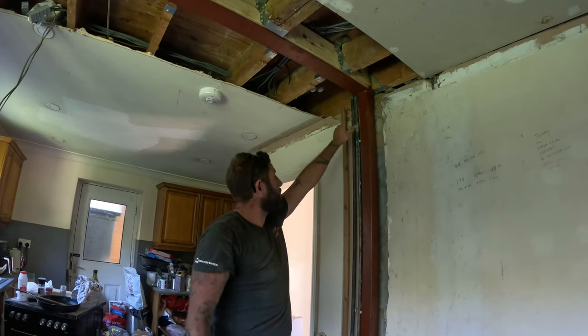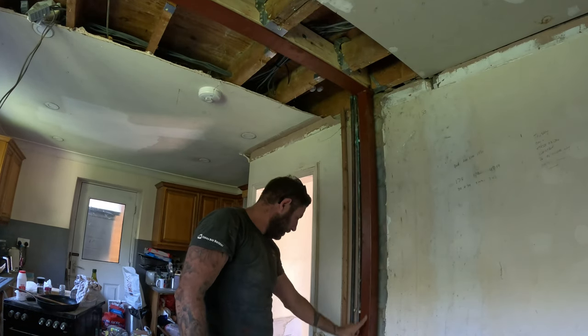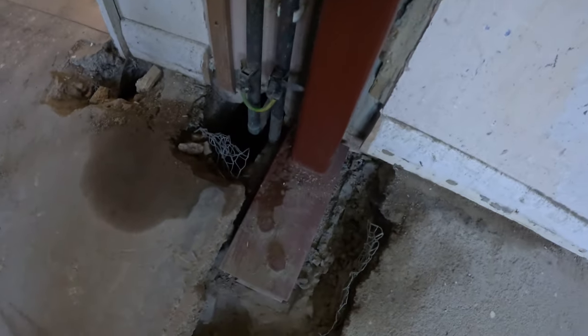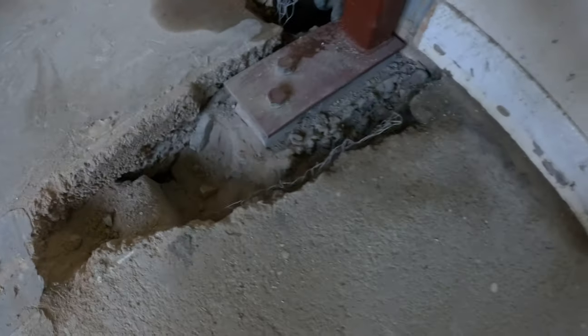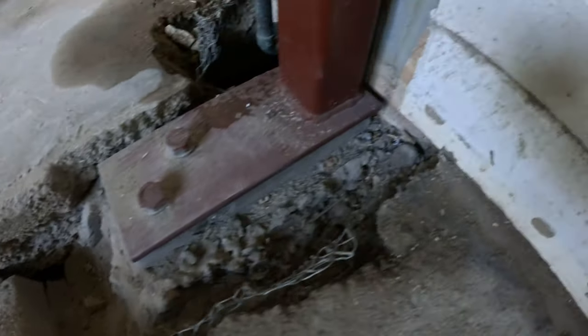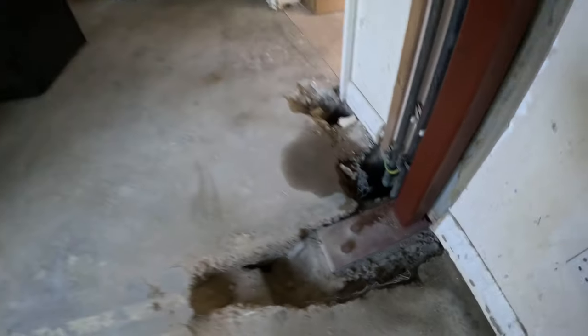Post is on. That's welded, nice and plumb, both ways. Welded to a base plate as per the spec by the engineer. And we've got two fixings fixed onto a concrete pre-stressed pad, which I poured yesterday.